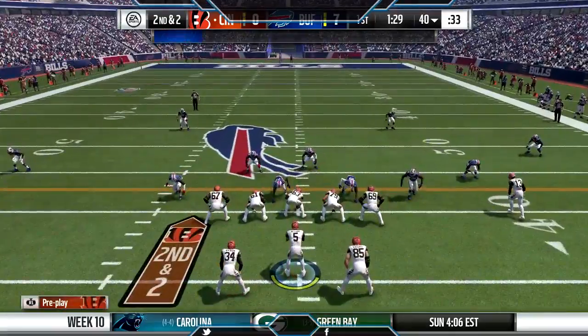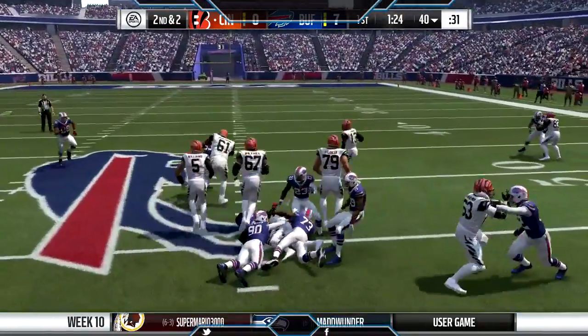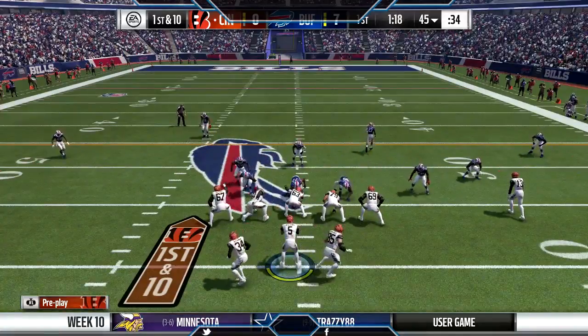Well, you went 3 and out. And now they have that opportunity. No, you didn't go 3 and out. I went 3 and out on that first drive. I'll try to do better here. But just 4 yards on the pickup, but that's good enough to extend the drive.